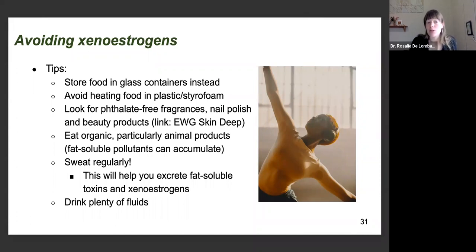If you want to follow the link to a website that lists out which products are safe or not, it's a governmental site known as EWG Skin Deep. It's just a quick Google search that can help you navigate which products you might be using that could have xenoestrogens in them.